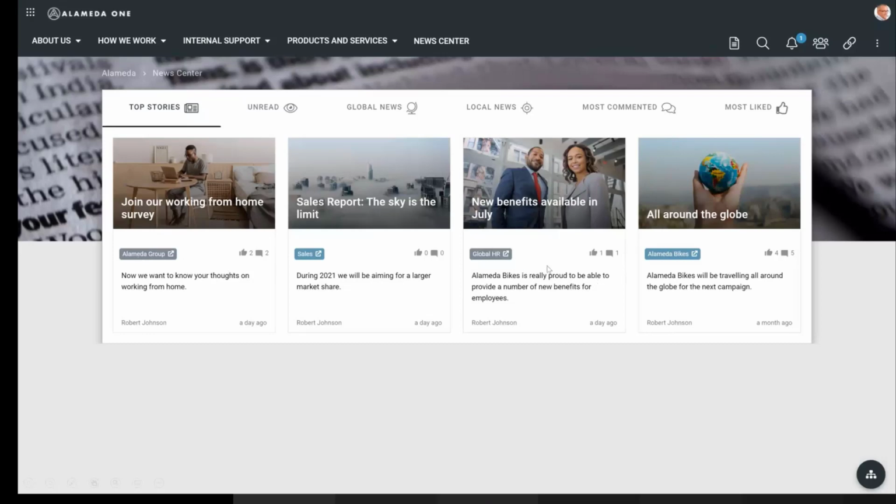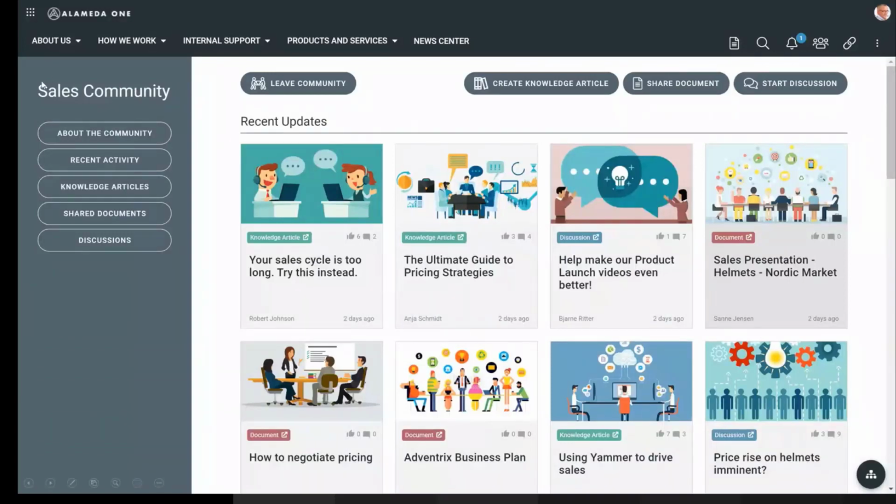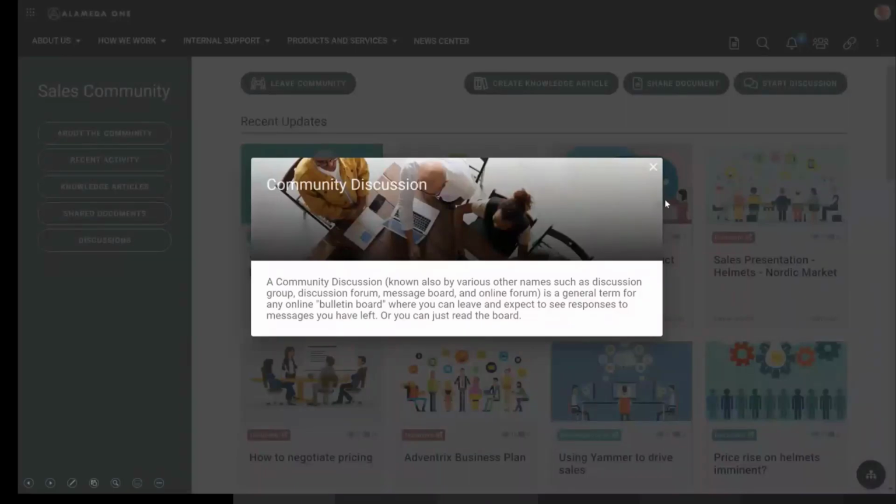What we can do with this then is use all these terms as metadata or properties on information. In this case, we're looking at just a news center, so we have some news articles here. You can see that these news articles are related to various parts of the organization. This is the sales community that is set up for sharing knowledge regarding sales, obviously. And here you can see totally different terms to what we saw. If I click right here, this post is a discussion. If I want to find out what we mean by discussion here, here's the definition of that.